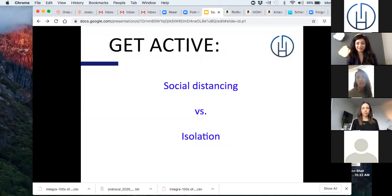So there's lots of options to be able to do both inside and outside, but for those of you who can get outside, I encourage you to get outside, but just stay within a safe distance of others.